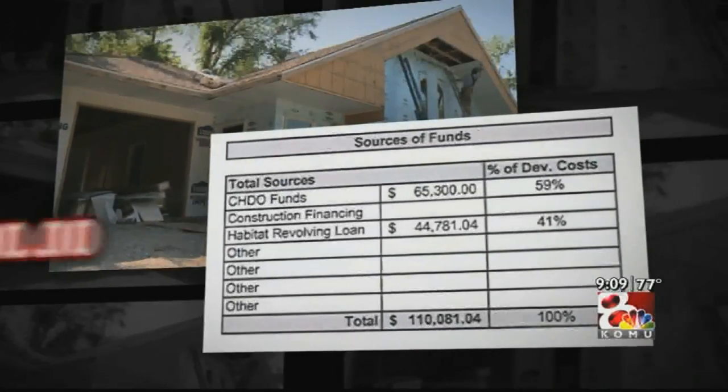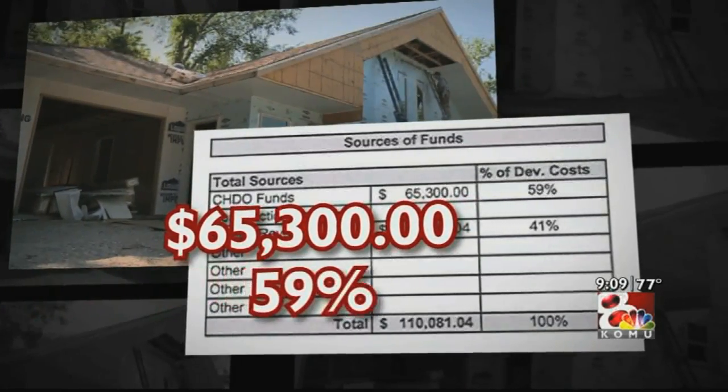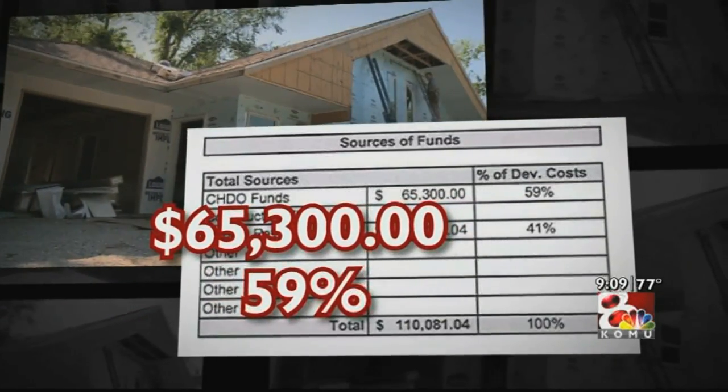There were some more challenges with this project, but I think it's been a really good learning process for both Habitat and the city. The city used $65,000 of HUD money to fund a little more than half of the project. And View says anytime you use federal money, there's a delay. That delayed us 6 months in the project, and after that, it was winter time when we started, so it was kind of hard to get the concrete in the ground, to get it going.